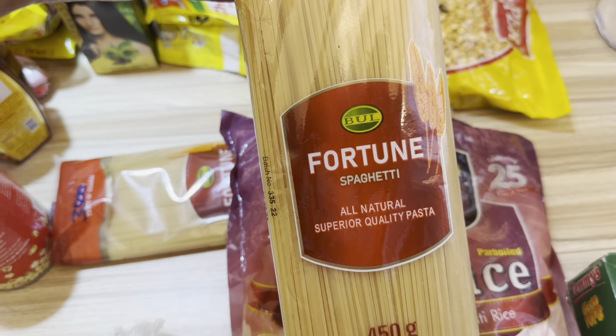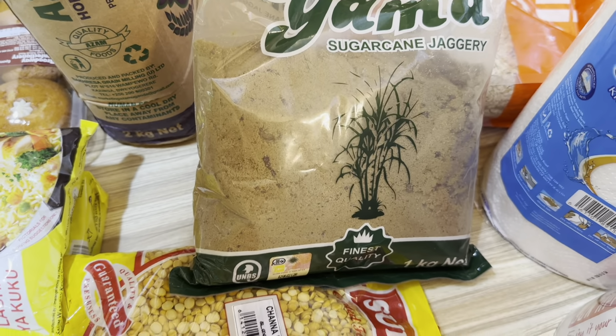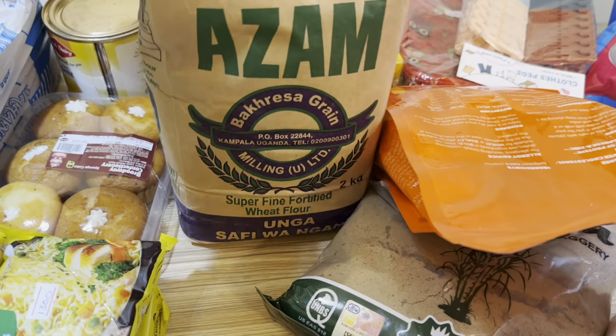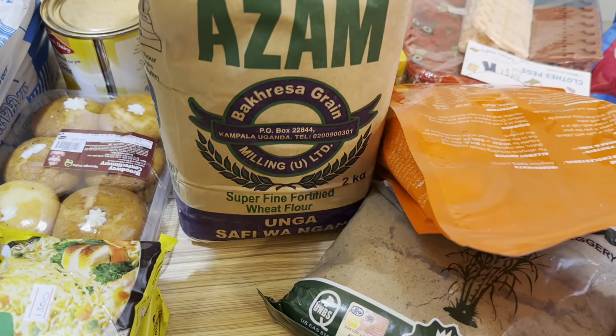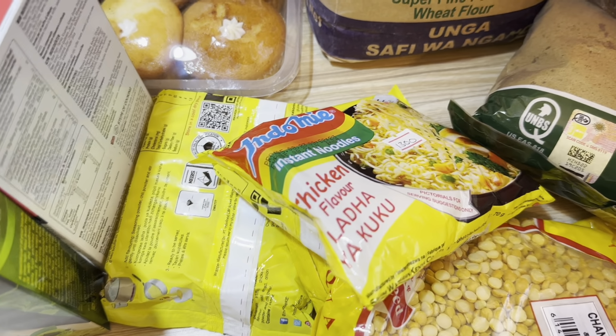Then we have popcorn over here. I got 2 of these, and these 2 are going to also take us a month. Then I have chana over here. I have brown sugar for baking. This is 1 kg. Then I have oats. Then azam. This is also going to take us a month. This is a baking flour. And I have noodles for summer. I don't want to do a lot of noodles. I still have in the pantry, I think I still have 1 pack. Just once in a while I make for him those noodles.